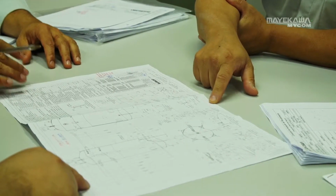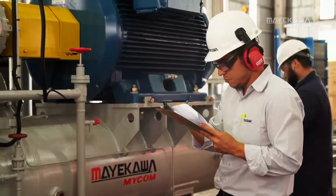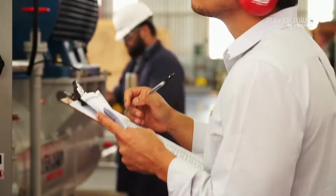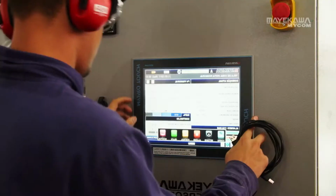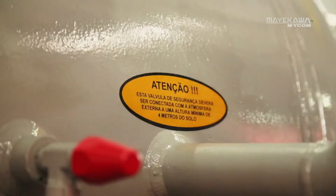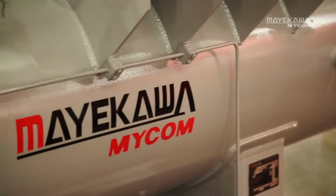Mayekawa, Brazil has a qualified team and quality control department responsible for the approval of suppliers, as well as controlling and ensuring that all material we receive is in accordance with the specified requirements. In addition, this team inspects the entire welding process as well as all manufacturing processes, which include our own equipment's fabrication and package assembly until delivery to the customer.